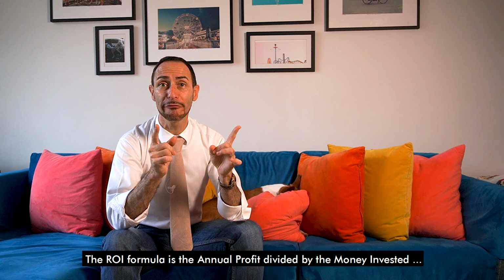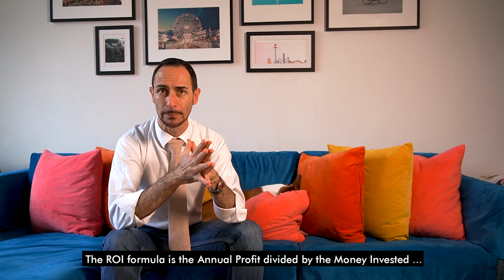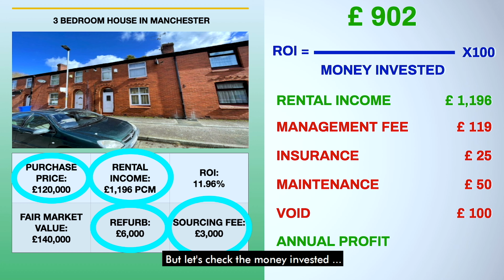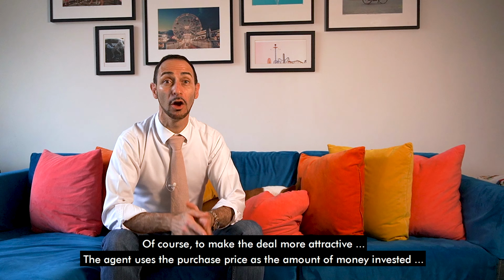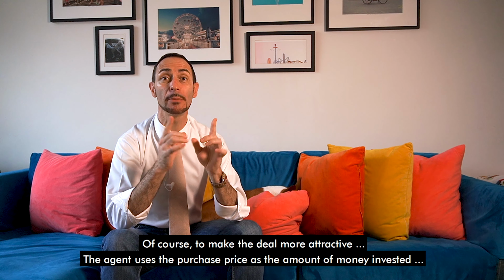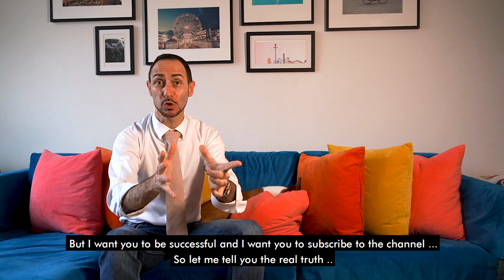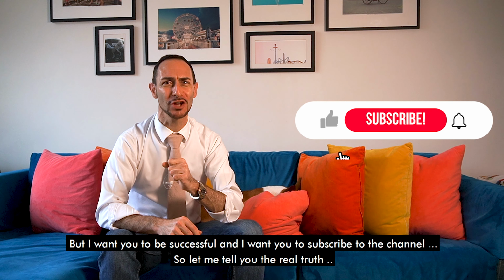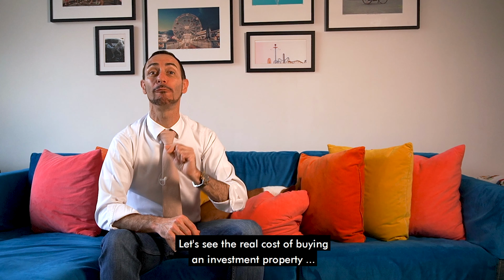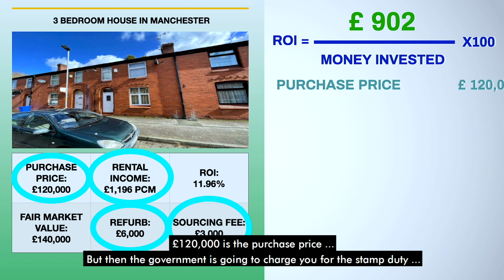The ROI formula is the annual profit divided by the money invested. So we now know that the annual profit is £902. But let's check the money invested. Of course, to make the deal more attractive, the agent uses the purchase price as the amount of money invested. But I want you to be successful. So let me tell you the real truth. Let's see the real cost of buying an investment property. £120,000 is the purchase price.